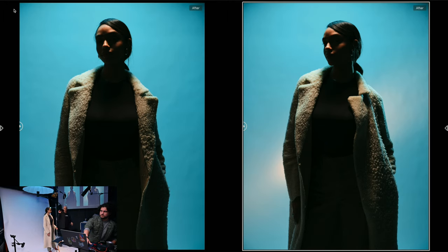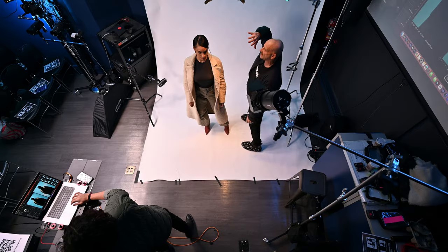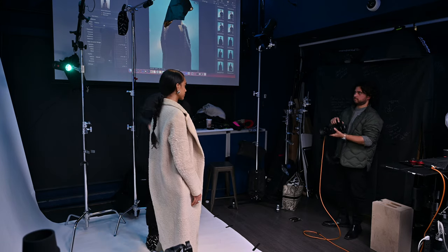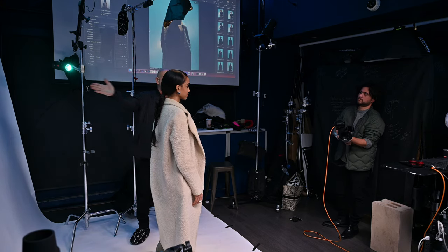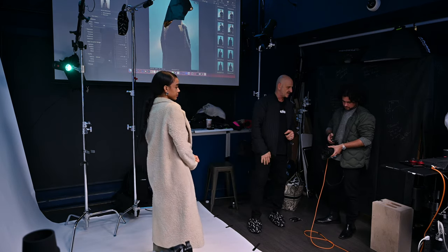So we have a blue gel on this, and the reason we put the blue gel on it is because we wanted the gel look of the background to be reflected back into the subject. So the background has a gel light, and we decided we're going to have a gel coming on the side of her face so it looks like it's one light. It doesn't look like it's two separate lights.